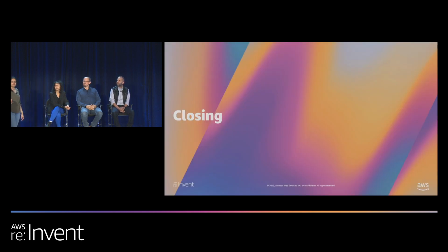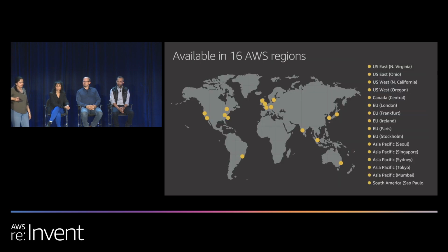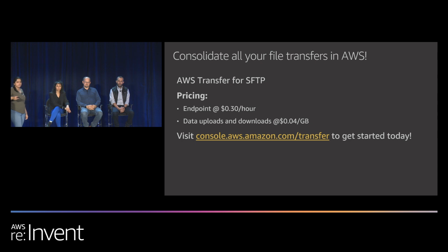Just a few closing comments, and then we'll open it up for Q&A. All the resources that we talked about, a lot of the features, we have a new storage blog. So we try to write example use cases in depth, in detail, to share with you how you can use it in your environment, and we provide CloudFormation templates. So I definitely encourage you to visit our website where you'll find links to a lot of the blog posts and solutions that I talked about today. The service is available in 16 AWS commercial regions, so whichever one suits your need, we have it here in the list. So basically, the idea is you want to bring all those file transfers into AWS.